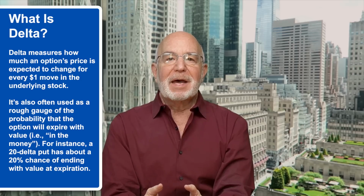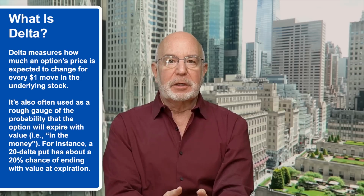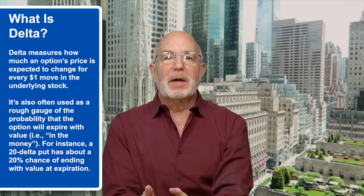Now, before we go any further, you might be wondering why we picked those 20 delta put options to sell. And that's very important. So we're going to take a minute to go over this. You see, the delta of an option is a mathematically arrived at prediction of how much an option's price is likely to move based upon how much the stock itself moves.